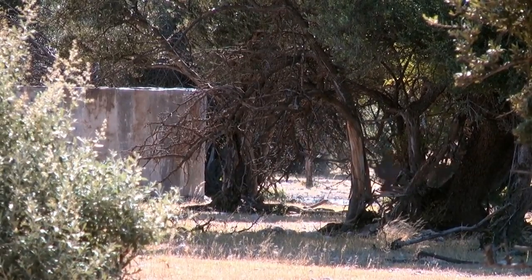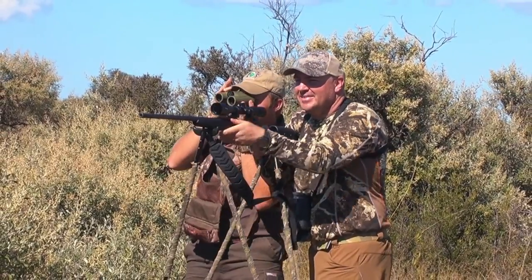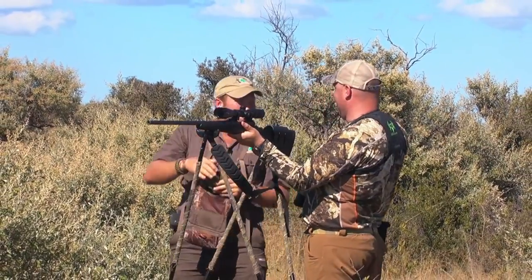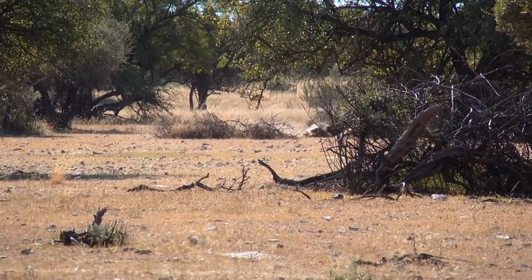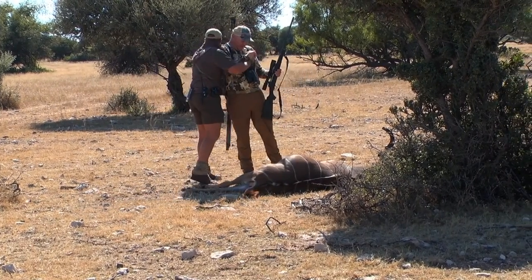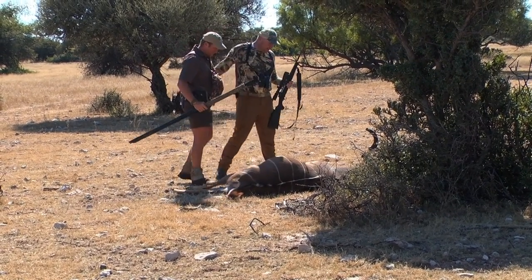Yeah! Good shot! Oh, man, that's a great bull. That was a good hit. I saw him carrying his shoulder. Yeah, he's going down. He's going down, and he's down. Good shot, man. Oh, man, that's a great bull. I think he's done. Yeah. That is awesome, man. Oh, man. Look at this guy.